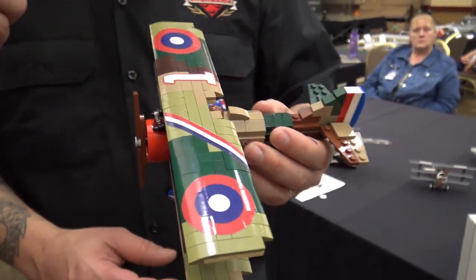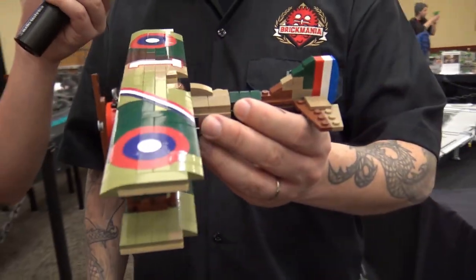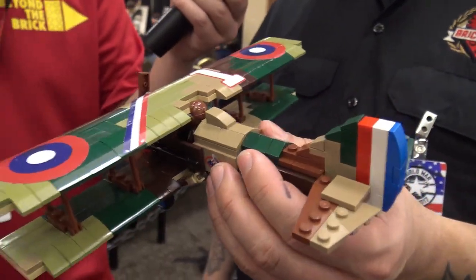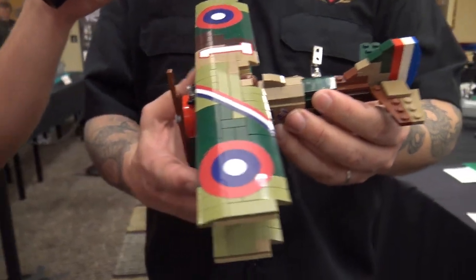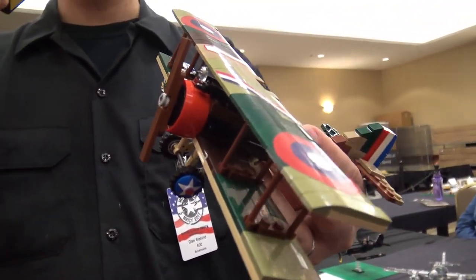So what do we have here? This is a SPAD S.XIII, or SPAD 13. It's a World War I fighter aircraft, and it was an Allied aircraft. It was a French-built model, basically used by the Allies side, so the French Air Force, and then later the American Air Force used the SPAD fighter during World War I. Yeah, very neat. So what are some of the features?